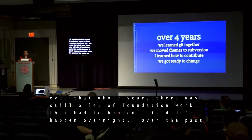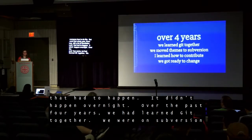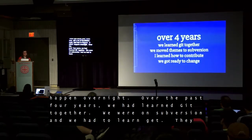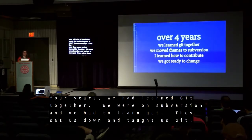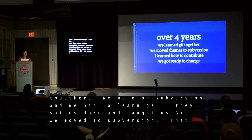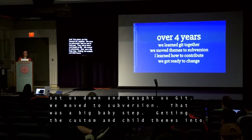Someone had to sit us down when we were originally on Subversion and say, this is what Git is. This is how you're going to use it now. We're committing to Git. And they sat us down and they taught us all Git. We moved our themes to Git. That was a baby step, but it was a big baby step. Just getting our custom child themes right into Git and saying, this is how we're going to work from now on, that was a step that we had to take.